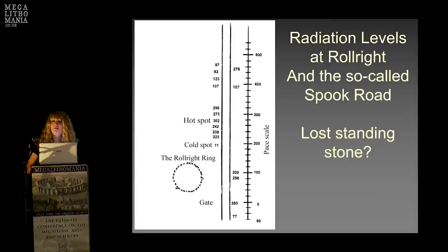I'm sure some of you have heard that I think it was Paul Devereux actually coined the phrase the spook road, which is the lane going round in front of the Rollright ring. And I know Paul Devereux did his own results on radiation levels outside of this area. And my late father did as well. But first of all, my late father used a dowsing rod to see if the dowsing rod could pick up exactly where the radiation levels were without knowing where they were, like a blind run, if you will. And he constantly got a hot spot.